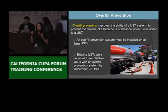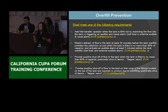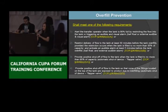It has to be installed at the very beginning when the tank is newly installed for new USTs, and those that were existing USTs were required to be retrofitted by December 22nd, 1998. So by now, all tanks that are being put in place already have the overfill prevention equipment. And there's 4 options. The state always gives us options, and there's always one that is more common or one that we prefer. There's one that we have never heard of.